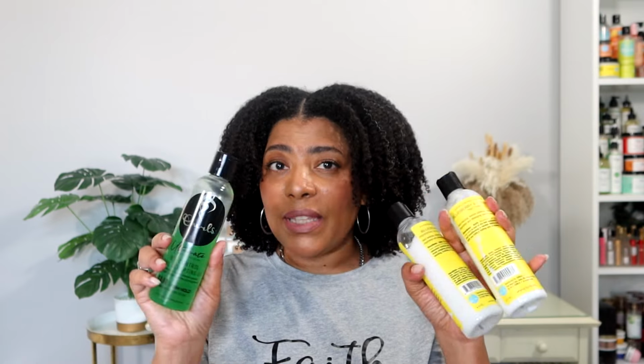Okay guys, so that was my third day hair. Let me know how you felt it held up. Do you feel like you will use this combination or one of these combinations based on my review? Tell me if you've used the leave-in and the milk, which one you like better. Leave all that in the comment section below so we all can learn from you.